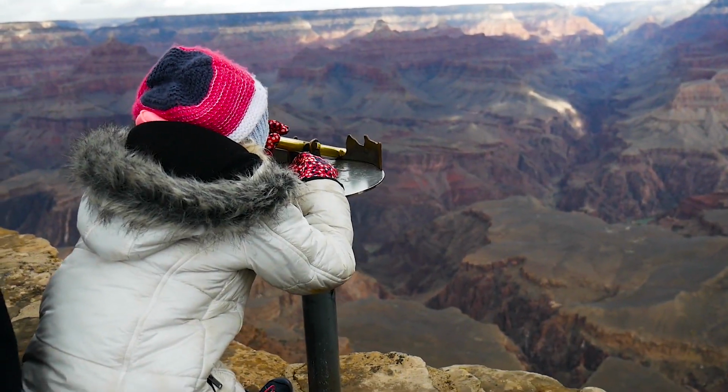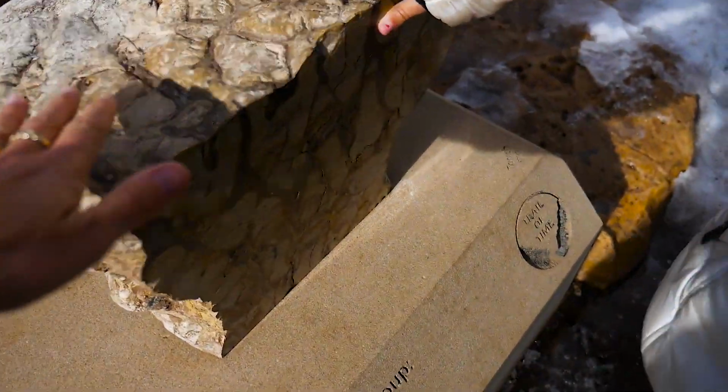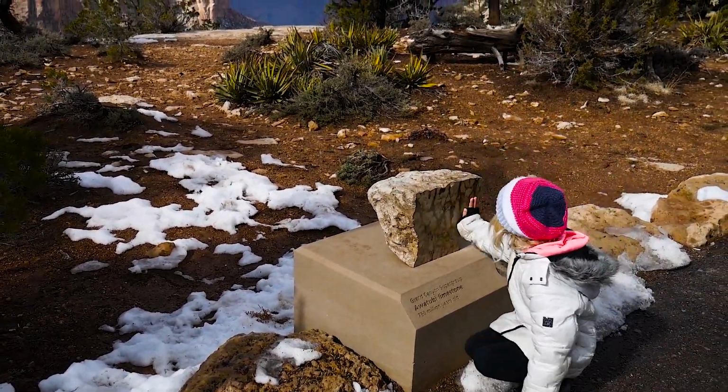Geology Museum. What can you see? A bridge? What kind of stone? Limestone. That's the top part of the canyon. Soft stone, that is. And look at the middle inside. Oh, feel the middle. Like a piece of art.